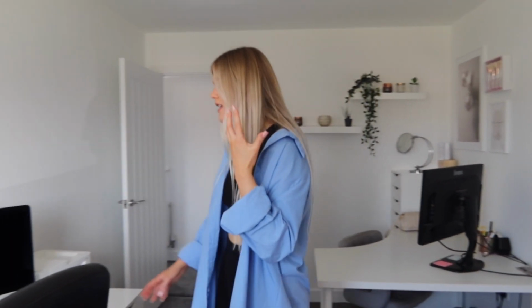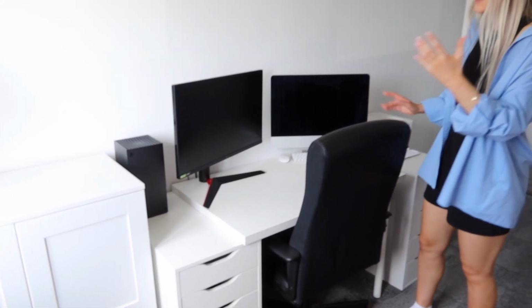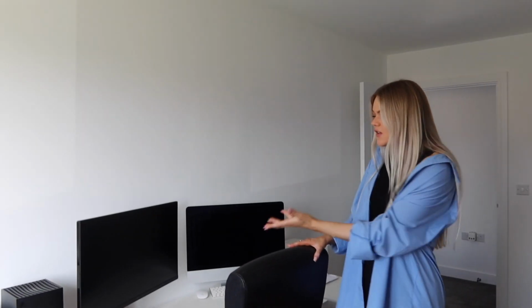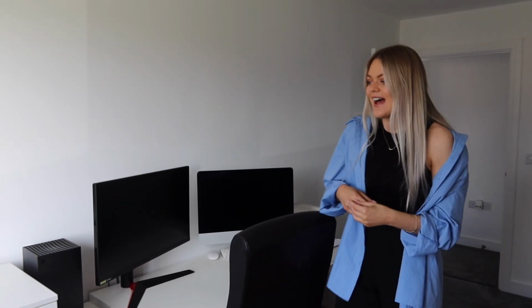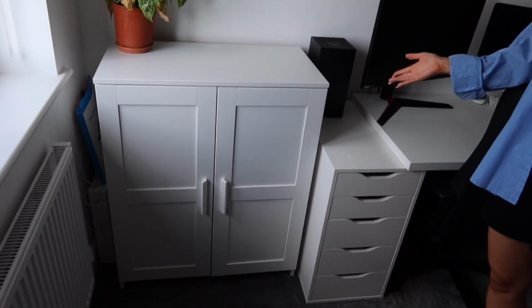And then Jasper's desk is also from Ikea. His chair is from Ikea as well. And then we've got 2 sets of Alex drawers, mini Alex drawers by the side. And then yeah, you've got your Xbox and monitor there. And then this is a little cabinet which is just full of stuff as well, which is from Ikea.